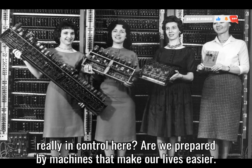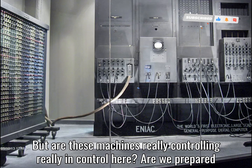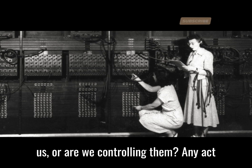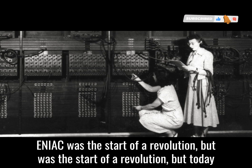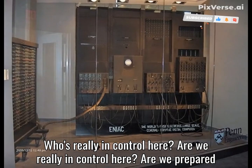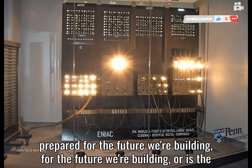But are we prepared for the future? Are these machines really controlling us? Or is the technology already too far ahead? ENIAC was the start of a revolution, but today we still ask the same question. Who's really in control? Are we prepared for the future we're building? Or is the technology already too far ahead?